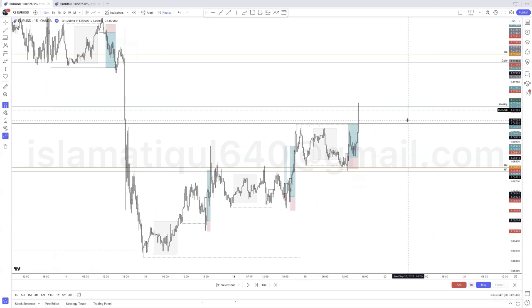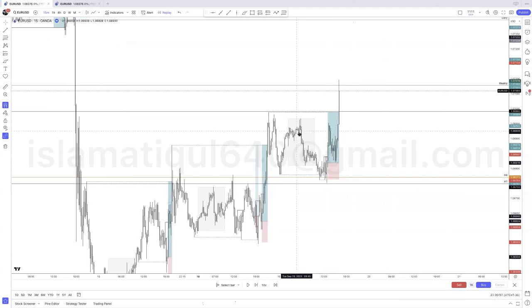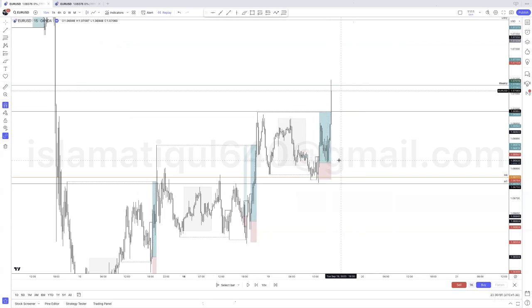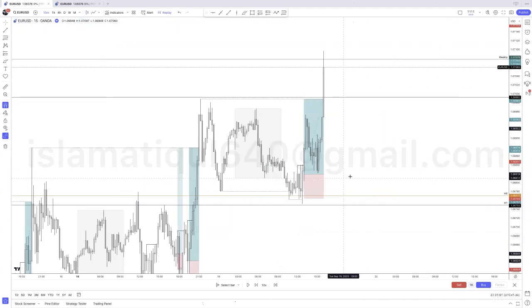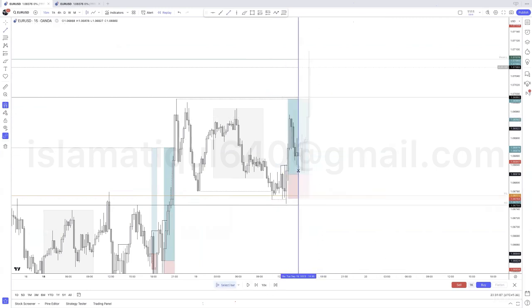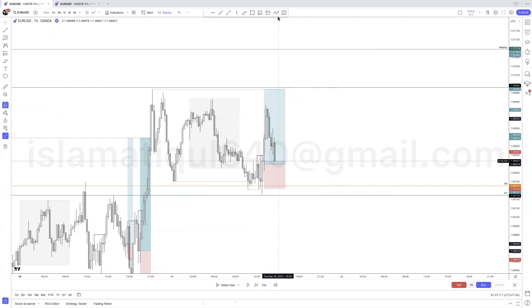Can we take re-entry since it's below the Asian high? Yeah, no, re-entry was fine. Okay, re-entry was fine, but the thing is, I did not want to take that. Okay, but it even created liquidity. It happens all the time. This move, this inducement. Okay, I'm not going to go into SMC stuff, but I'm just explaining.